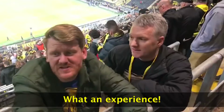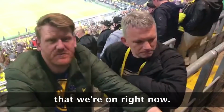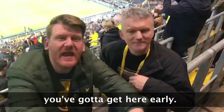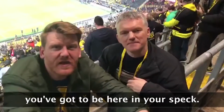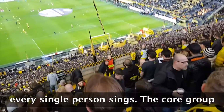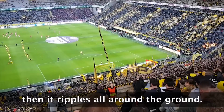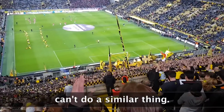What an experience. Well, I mean, just listen, just from the rail seating that we're here with right now, you're not given a seat, so you've got to come in and get your spot, and it means you've got to get here early. If you want to experience the yellow wall, you've got to be here in your spot. The ultras down the front get everyone going, but you know what, it's not like every single person sings. The core group at the bottom gets singing, and the atmosphere just ripples backwards and then it ripples all around the ground. There's no reason why other clubs can't do a similar thing.